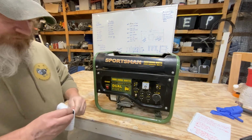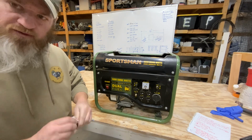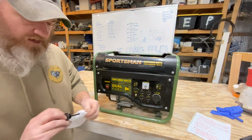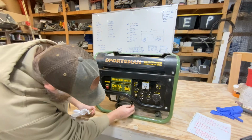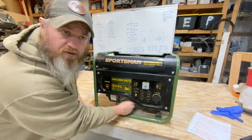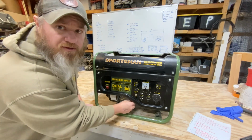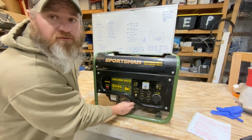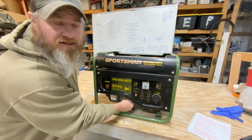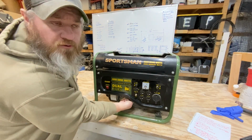You want to pull the dipstick out and wipe it off, because if it's been moved around, it could give you an inaccurate reading. And a lot of these generators now have a low oil shut off, and they just will not start. So that's one thing to check. If everything's good with your generator and it won't start, check the oil and make sure it's got enough oil in it.